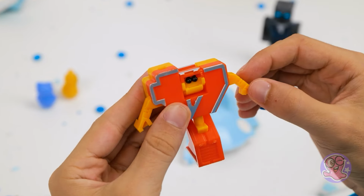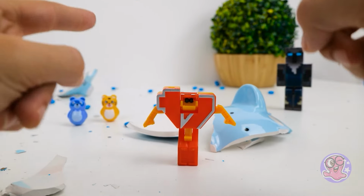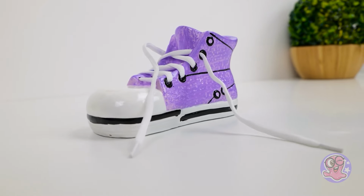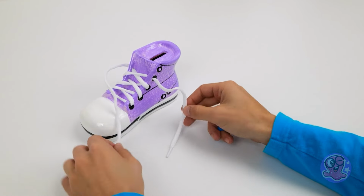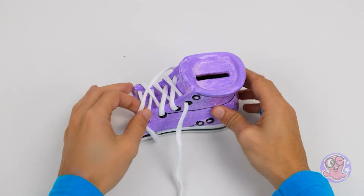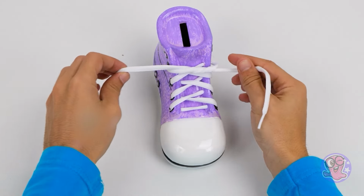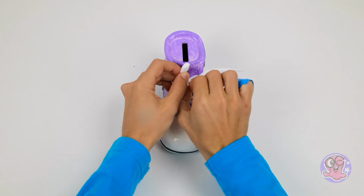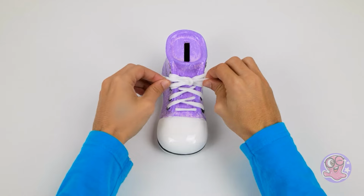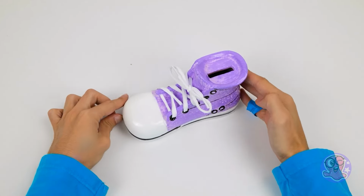Oh, I really like this guy. Okay, we're moving on. Look, it's a purple sneaker. But what has happened to the laces? Let's tie them up. First, we need to cross them like this and make them tight. Next, we will make a loop and tie the other end of the shoelace around it. There you go. Now you all know how to tie your shoes. Well done.